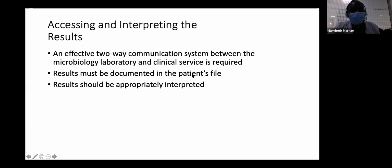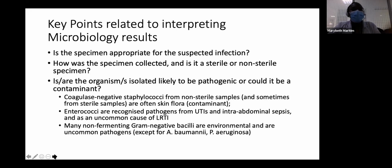Results must be documented in the patient's file. Just like we said, specimens that have been sent to the lab have to be documented. Even results have to be documented in the patient's file, and results should be appropriately interpreted. And what does this really mean? There are several key points that are related to interpreting microbiology results.